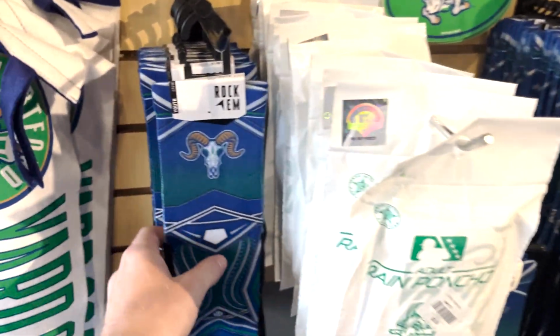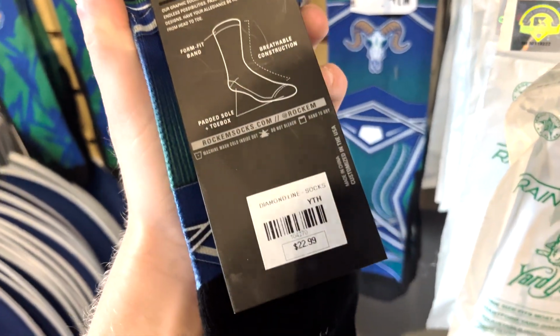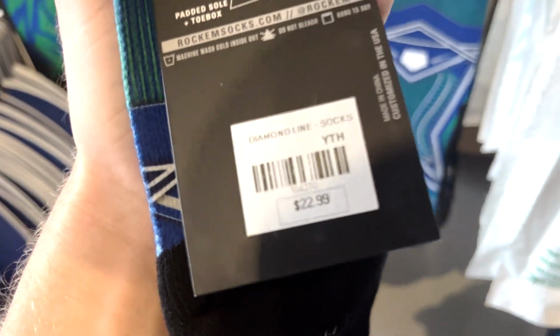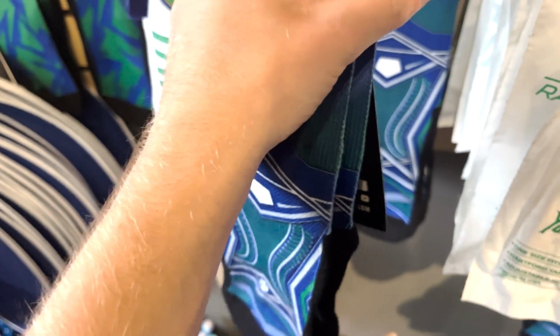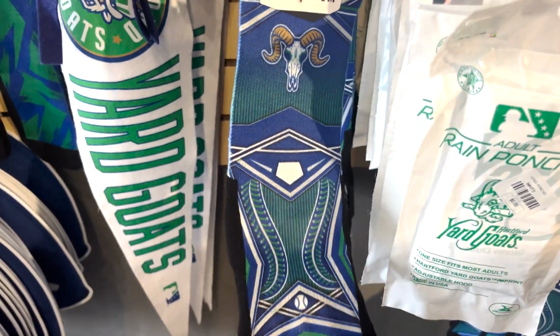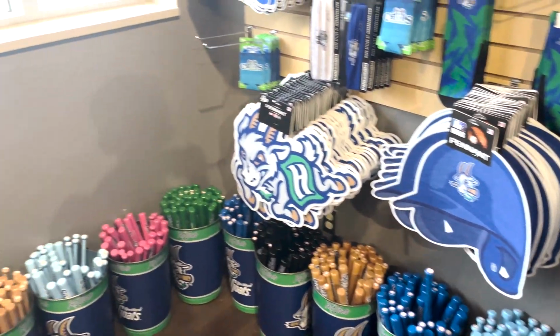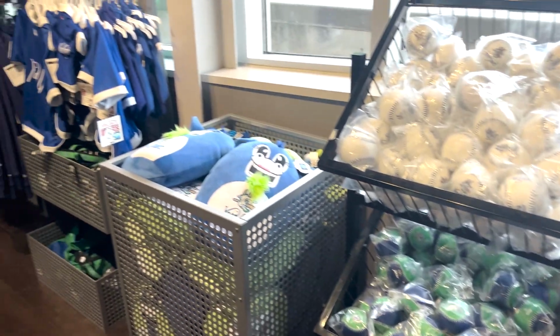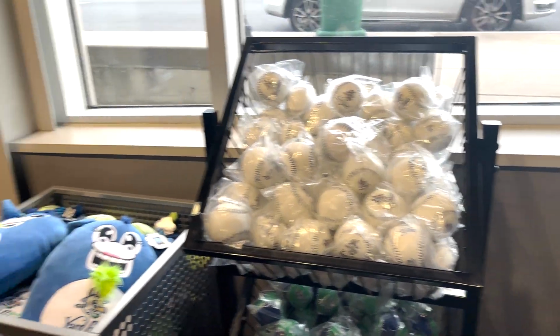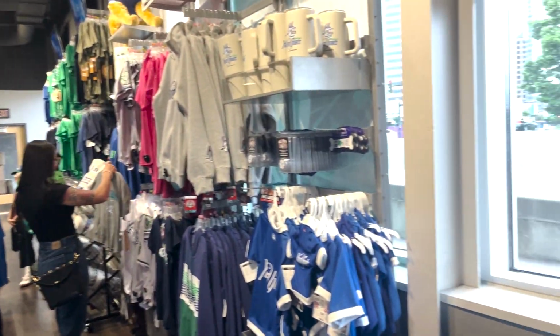These socks are really nice. They're not Stance socks actually, and they're $23, which is a reasonable price if you're buying something that looks like this at a baseball stadium. So I'm not surprised that it would cost that much. But other than this part of the store, everything else is really just hats, memorabilia, shirts, and jerseys.